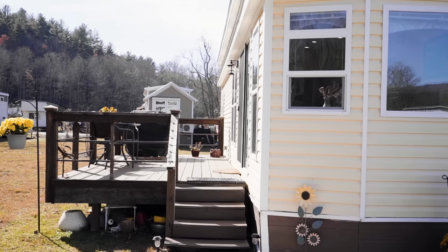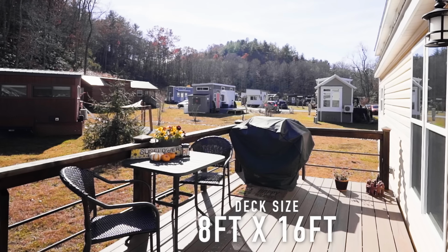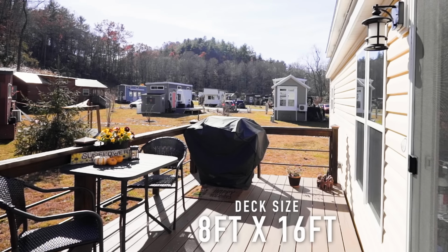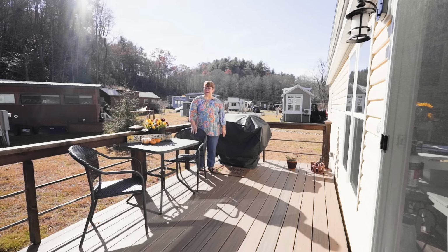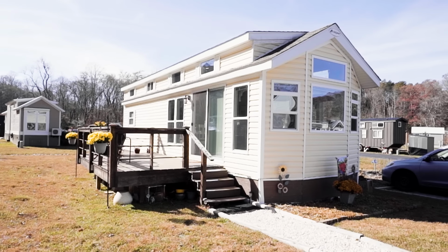So now we're outside on my deck, and I opted with the Trex flooring, which is maintenance free, and I'm so glad that I did that. So my deck is 8 by 16, and I just love spending time out here. I have a grill, which I use quite frequently, and it's just really nice and homey place to sit out here, have my coffee in the morning, or sometimes I'll come out here and have lunch, and it's just nice and peaceful.